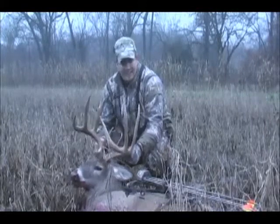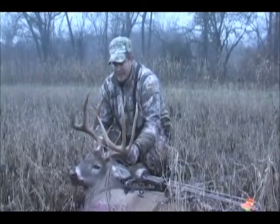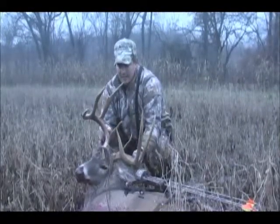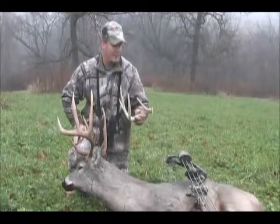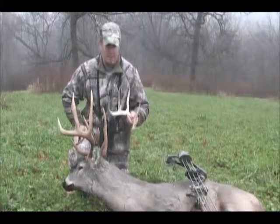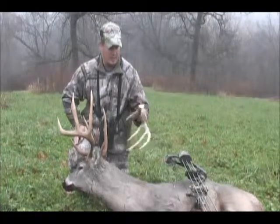It's November 19th. We've been hunting, I don't even know how many days in the stand for this guy. And to get our hands on him now is just unbelievably surreal. Here we are again, folks, Iowa, and this is a testament to QDM, not shooting the little guys.